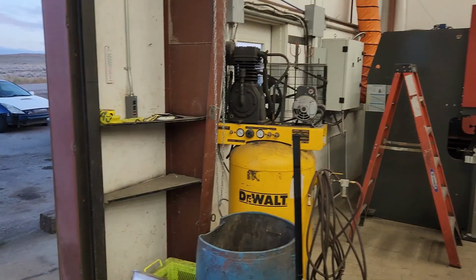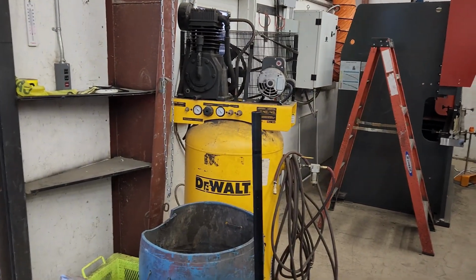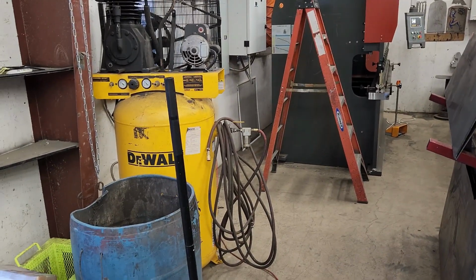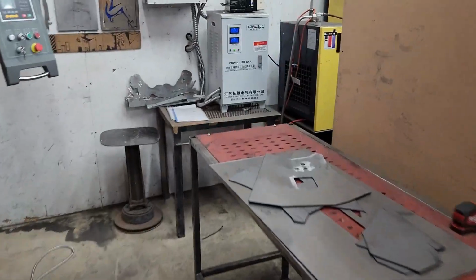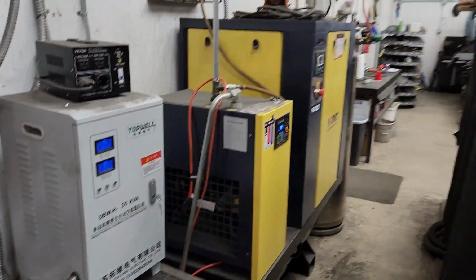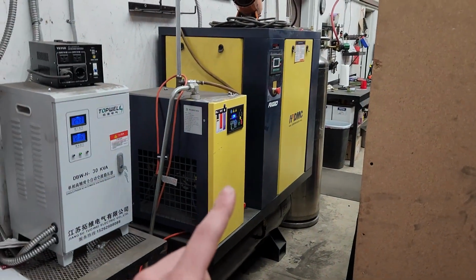So this right there, you can see the DeWalt air compressor. That was our air compressor in the old shop, and we used it for a little while here, but it's starting to die. The belt slips and the motor sounds like it's kind of toasting itself, so we ended up getting a new air compressor that is going to be a lot more reliable for us. It's this big thing. It's a screw compressor instead of a piston style compressor, so that is meant to last for quite a while.